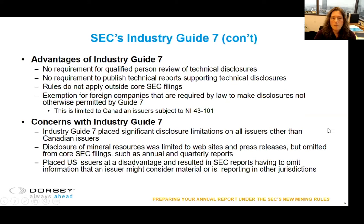But it did have some advantages, let's be clear. It was a little easier to deal with in some ways. It was less technical. You could really sit down and read it in a matter of probably 2 minutes. There was no requirement for qualified person review. You didn't have to publish technical reports. And if you were a Canadian filer subject to NI 43-101, you were allowed to include your foreign disclosures in your SEC registration statements and your reports, even though they didn't comply with Industry Guide 7. For example, you could report resources, whereas a domestic company could not.